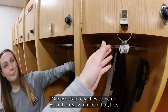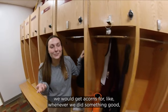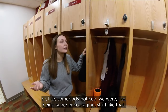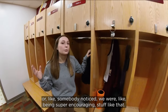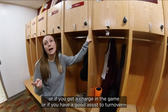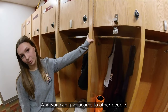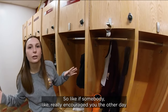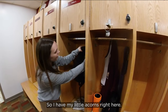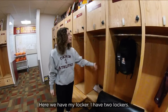Our assistant coaches came up with this really fun idea that we would get acorns whenever we did something good or somebody noticed we were being super encouraging. You can get an acorn if you get a charge in a game or have a good assist to turnover ratio. And you can give acorns to other people. If somebody really encouraged you today, you can give them an acorn. So I have my little acorns right here.